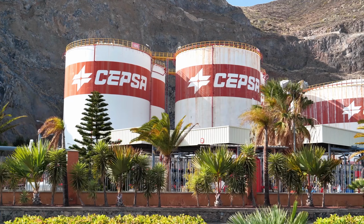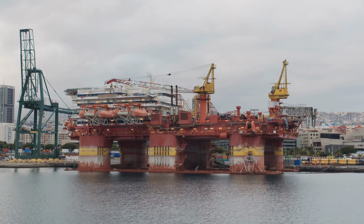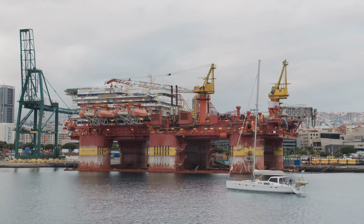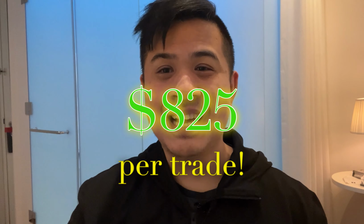Do you believe oil and gas will continue to increase in price and undervalued oil companies will benefit from this? Would you want to learn a much safer way to trade options on a great oil and gas stock that's not expensive and put yourself in a win-win scenario in this volatile market? Would you be happy earning up to $825 per trade on this oil and gas company?